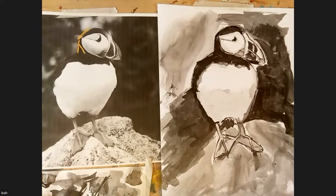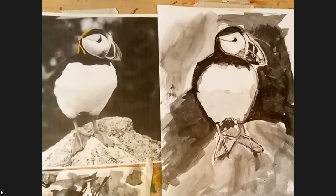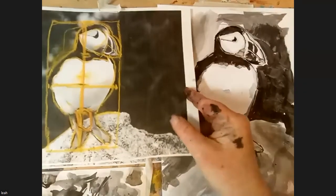Leah, I'll definitely try it next week. Since we're starting over, would you mind putting up the one where you have your grid? Sure. Thank you. Right there.